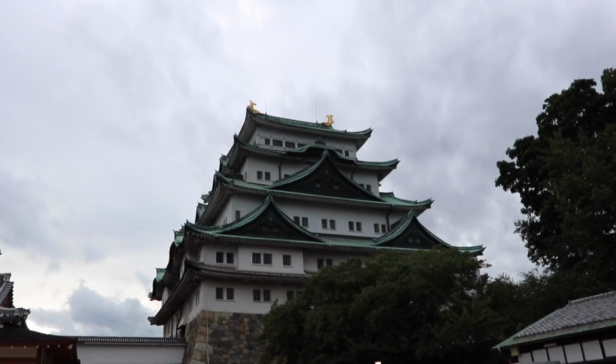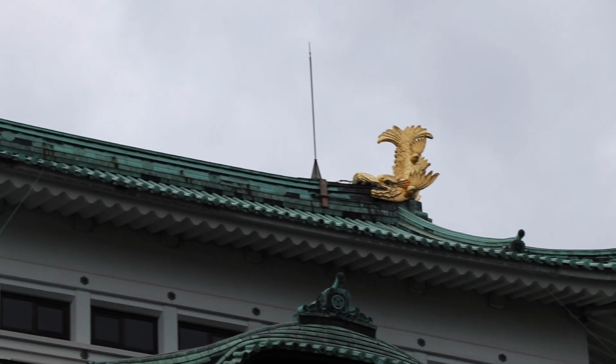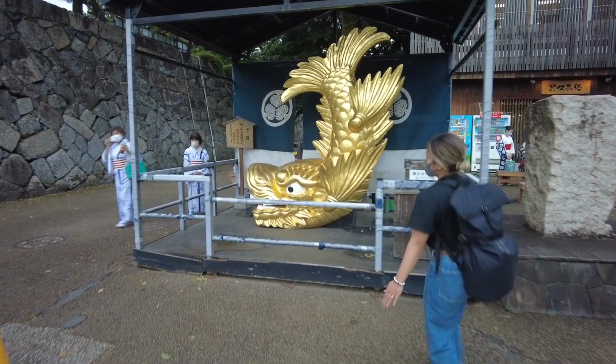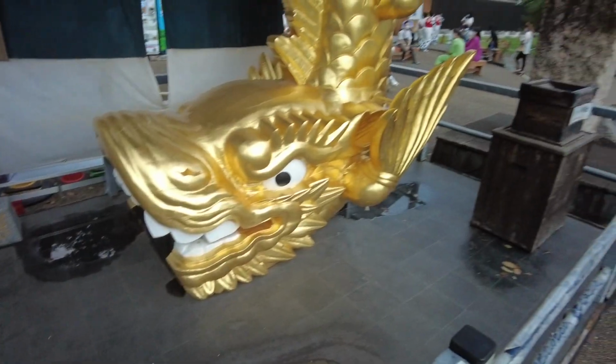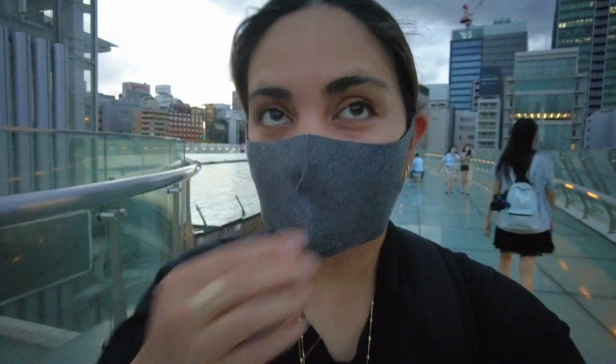Oh my goodness. You guys remember the shiny goldfish on top of the castle? This is how big it really is. Here, I'll give you Hana for scale. My whole body for scale. We had a lot of fun at Nagoya Castle, but we had to get a move on.